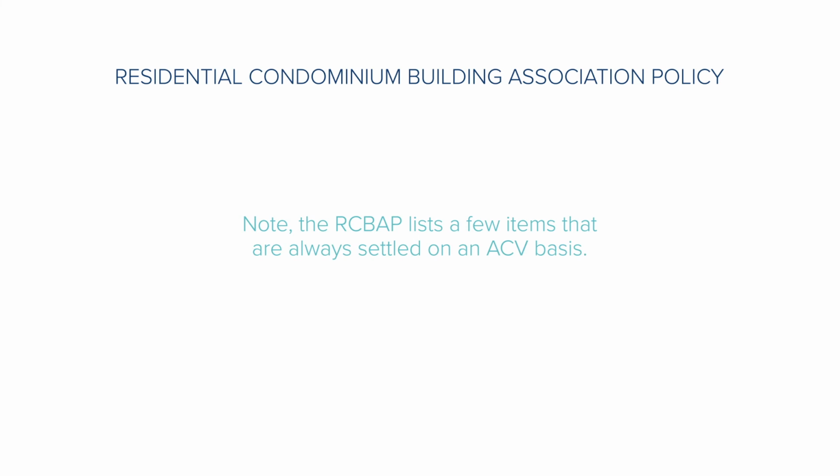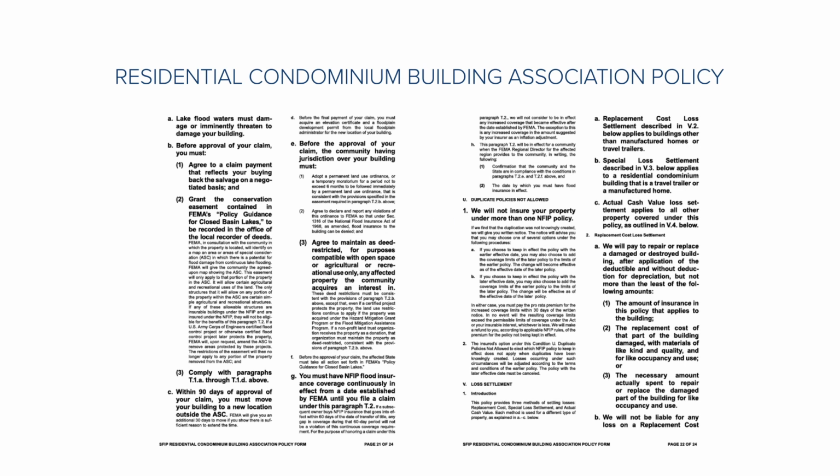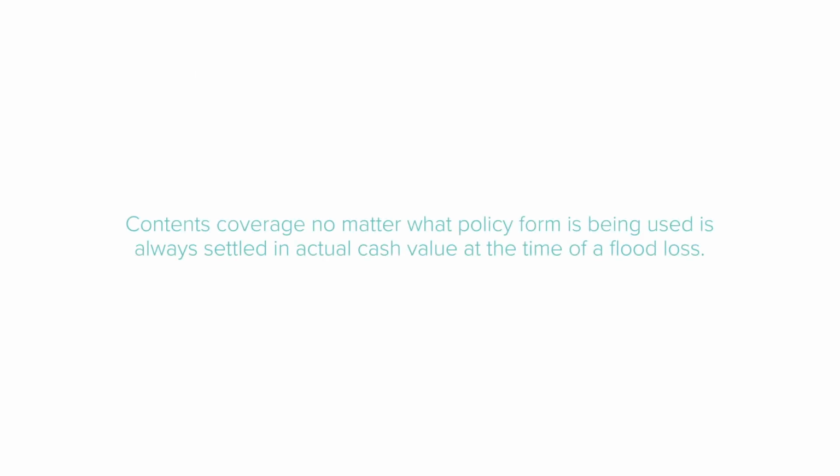Note, the RCBAP lists a few items that are always settled on an ACV basis. Please refer to page 23 or 24 of the RCBAP policy form for additional information. Contents coverage, no matter what policy form is being used, is always settled at actual cash value at the time of a flood loss.